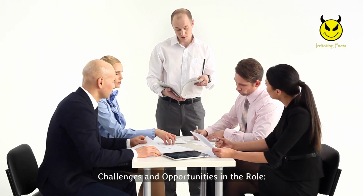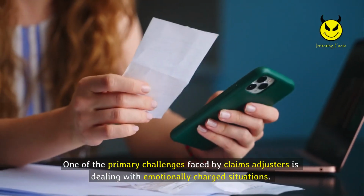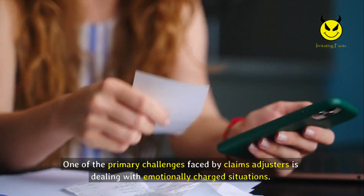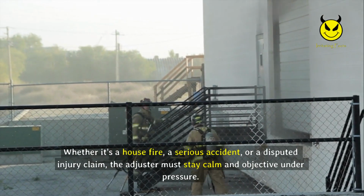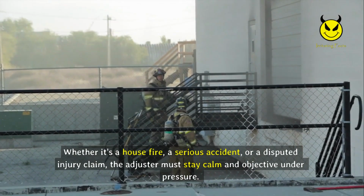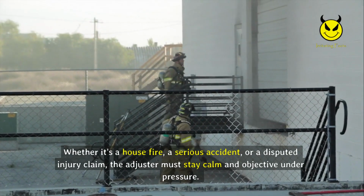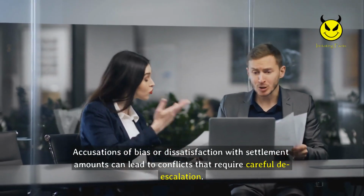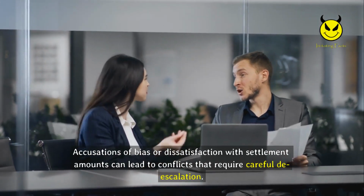Challenges and opportunities in the role. One of the primary challenges faced by claims adjusters is dealing with emotionally charged situations. Whether it's a house fire, a serious accident, or a disputed injury claim, the adjuster must stay calm and objective under pressure. Accusations of bias or dissatisfaction with settlement amounts can lead to conflicts that require careful de-escalation.